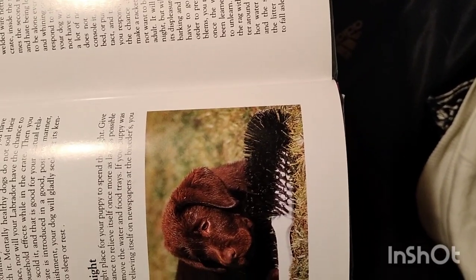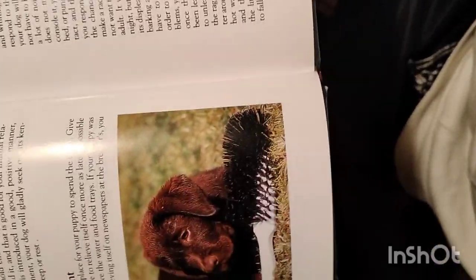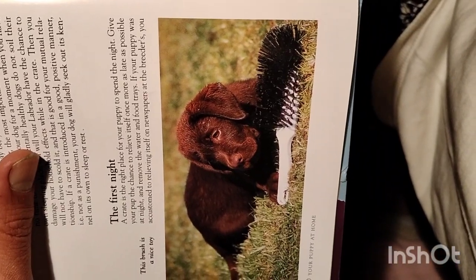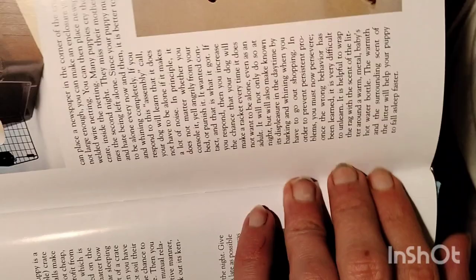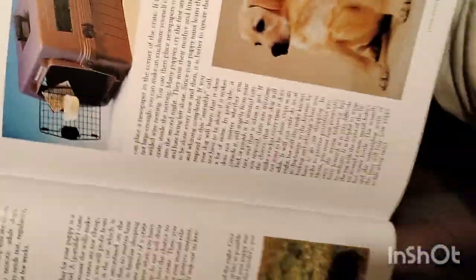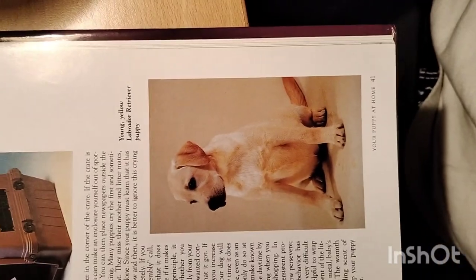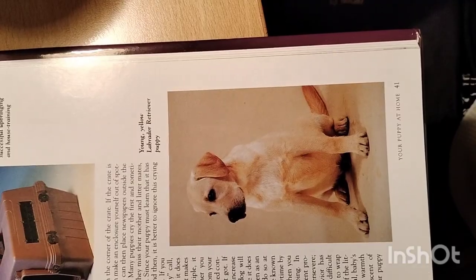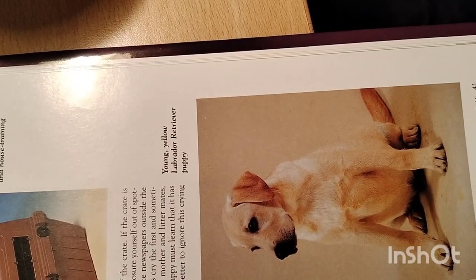Give your puppy the chance to relieve itself once more as late as possible, and remove the water and food trays. If your puppy was accustomed to relieving itself on newspaper at the breeders, you can place a newspaper in the corner of the crate. If the crate is not large enough, you can make an enclosure yourself out of spot welded wire netting. You can then place newspapers outside the crate inside the netting.